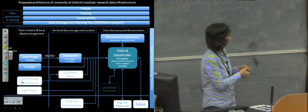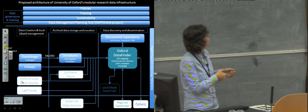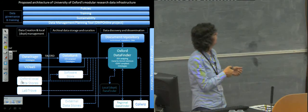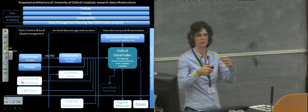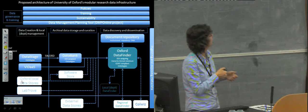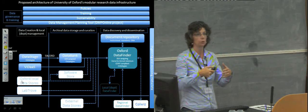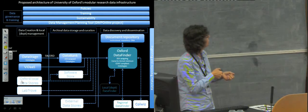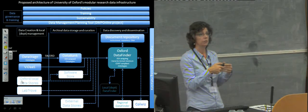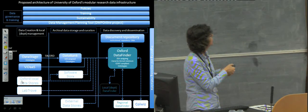Underneath there, we've got what we're doing in the Bodleian, really, and I've split that into three areas. We've got the data creation part of research data management, where we've got local data stores for live data creation and when researchers are still working on their data. So we've got Data Stage there, which was another funded project and has produced a local store that people can use, for example, in their departments or research institutes. We've also got the VIDAS project, which is producing a database as a service project. So that's where the research is being created.